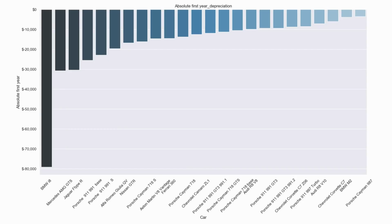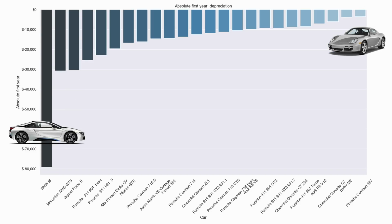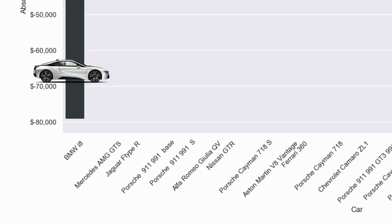Now if we first have a look at the absolute depreciation in the first year, we can see again that the i8 is leading the pack and that the Porsche Cayman 987 is doing the best in terms of depreciation. In fact, it is this highest drop in the first year for the i8, which is responsible for the highest absolute average ranking of the i8.